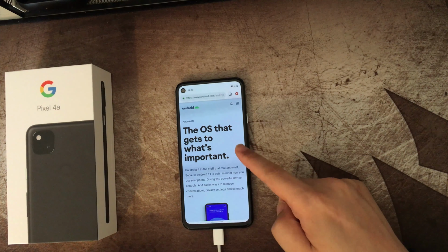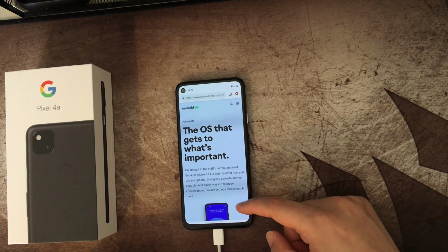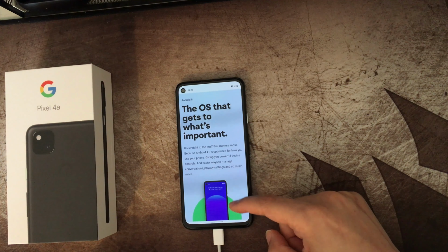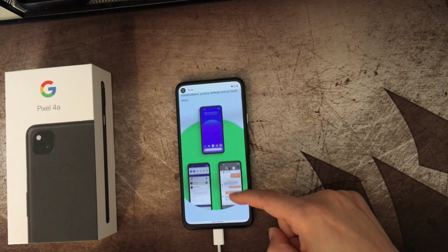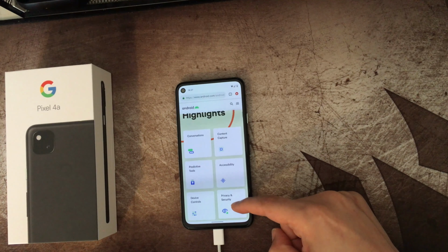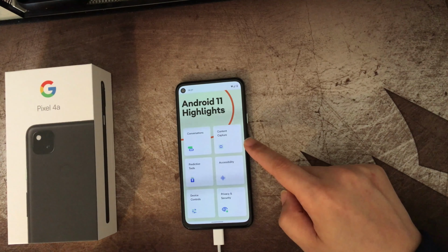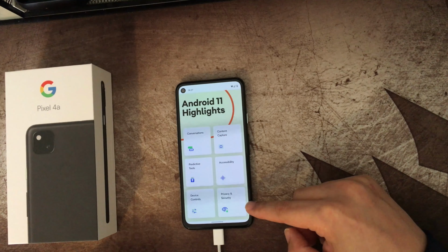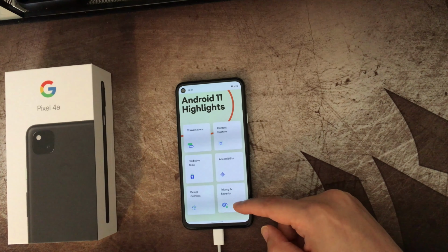So this is the website that it first gives you when you come to search for the update, if you want to learn more. I think there's plenty of videos out there, so I won't go into exact details on the new features, but as you can see here, they're saying it's quite an important update. It's been optimized quite a lot, so there's a lot of features there that I think would be quite interesting for people. So these are just the highlights for Android 11. As you can see, you've got conversations, content capture, predictive tools, accessibility, device controls, and privacy and security. So they obviously worked a lot on it to try and make it more straightforward.